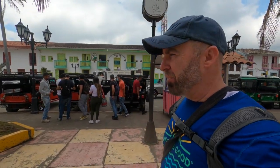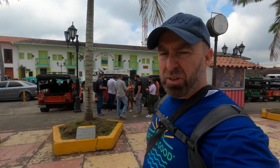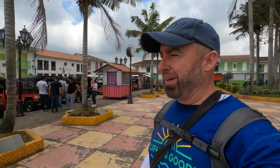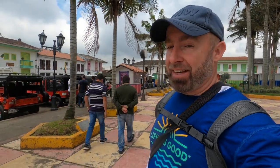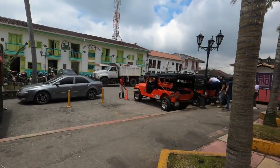So basically, here's people now going up to the valley, and as soon as one Jeep's full, they take off. I don't think it costs much. I'm going to guess about 5 mil pesos, just over a dollar per person. But they cram them in. Usually you get one or two hanging off the back as well. So that's how they roll in Colombia. So nice way to get up there.